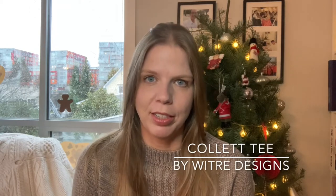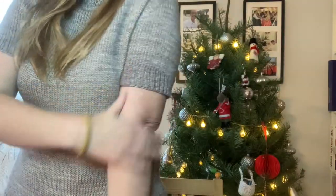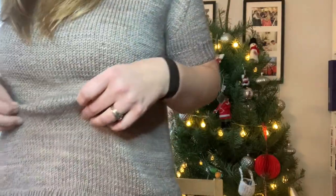So let's get started. The first object that I finished, and it's been a couple months, but because this is episode one, I get to choose how many finished objects I'd like to show. My first object that I'm wearing is the Collette tee by Witre Design. And it is knit out of the Magpie Fibre Swanky DK in the Castaway colorway, which is this great neutral browns, kind of stony color. And it's a t-shirt with simple ribbing at the end and ribbing on the bottom, and hits me about hip length. And I really love it, and it's a great wardrobe staple.